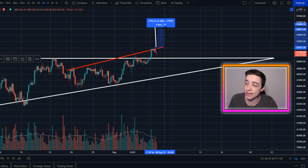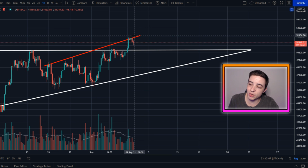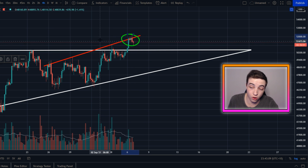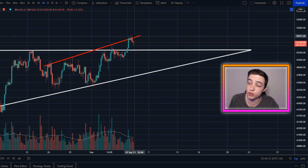So that would be a gain of around 6 to 7% to the upside. And not only would it be bullish if Bitcoin breaks this level because of the inverse head and shoulders pattern, it would also be very bullish for Bitcoin because right here, this is the golden pocket. We are currently in the golden pocket as we speak.